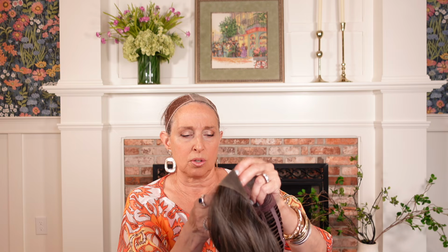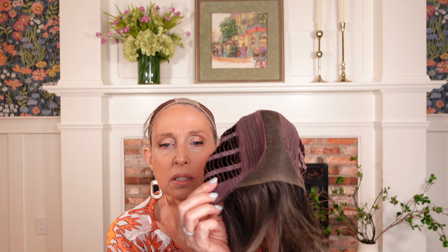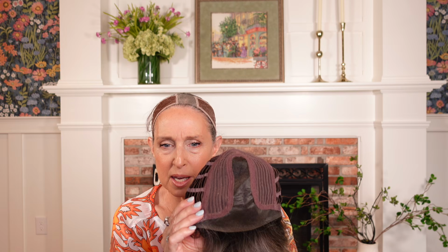Okay, let's take a look at the cap. And because you have those ashy blonde highlights, I would say that this wig is actually on the cooler side as far as tone goes. Okay, let's take a look here. You have your extended lace front, your center part, and it's not that wide, so you're going to have to stay within that part there.